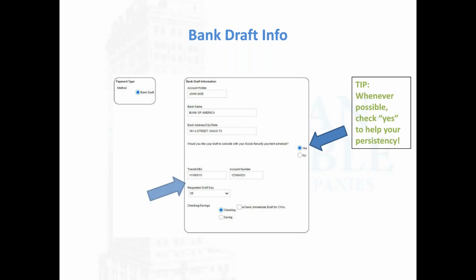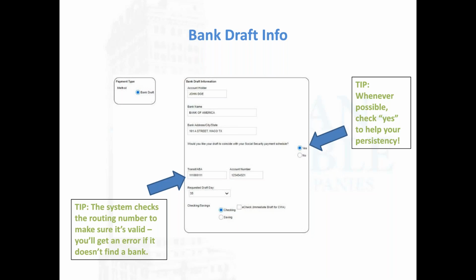Next thing it's going to ask you for is their routing number and their account number. The routing number is always a 9-digit number, and it's specific to a bank. If your client only has a copy of their bank statement, which has their account number on it, it doesn't always have the bank's routing number on it. You can look up routing numbers online on Google. If you just punch in Chase Bank routing number, it'll pull up what their routing number is for the banks out there. But just make sure you get the routing number. It's 9 digits long exactly every single time.